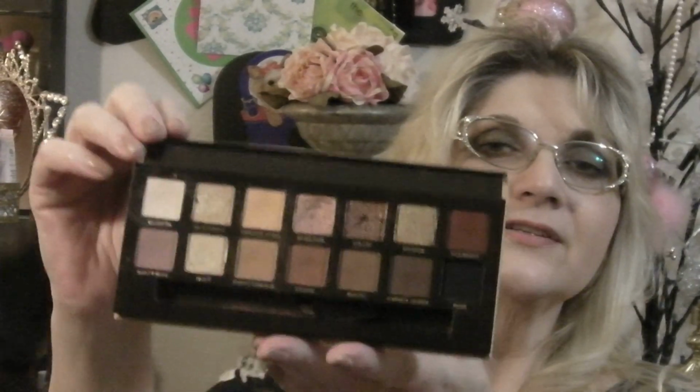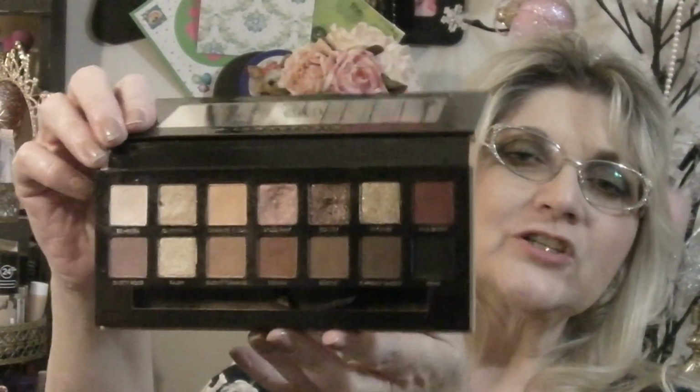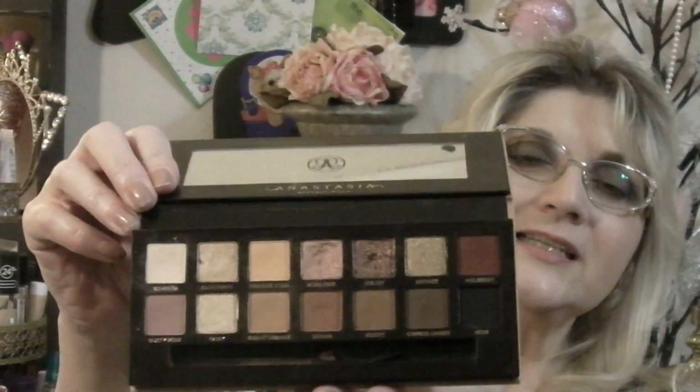But the perfect palette for me is definitely the Soft Glam palette by Anastasia. This palette, the first time I saw the sneak peek of it, I knew that palette was for me. Look at those colors. That's a perfect wedding palette. That's a perfect special occasion palette. That palette is just beautiful. It gives such a classy, beautiful eye.